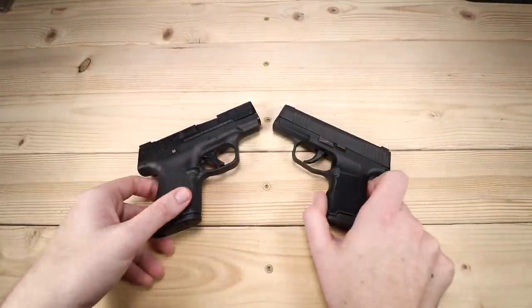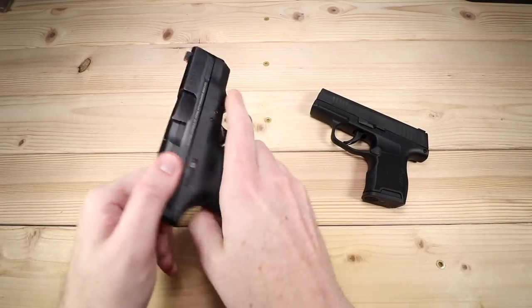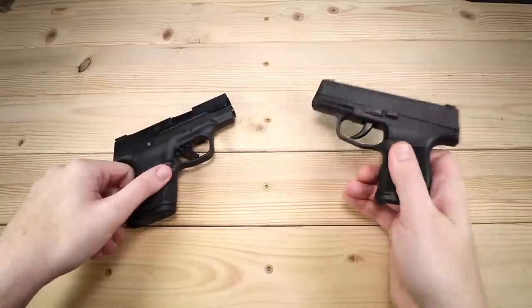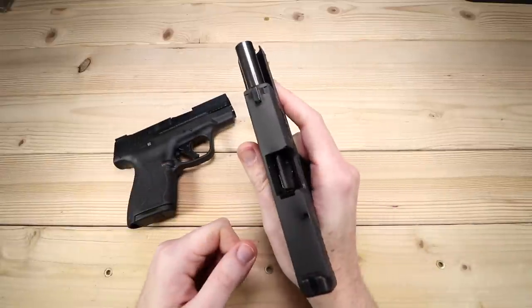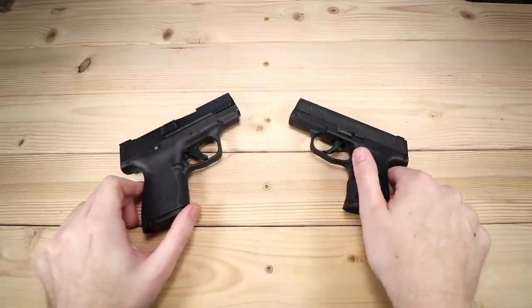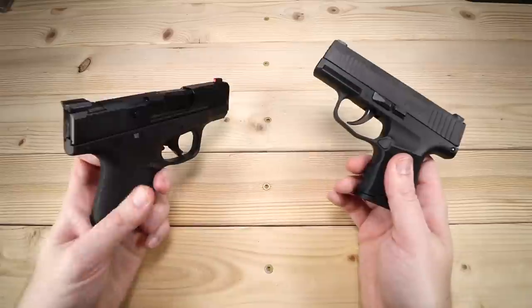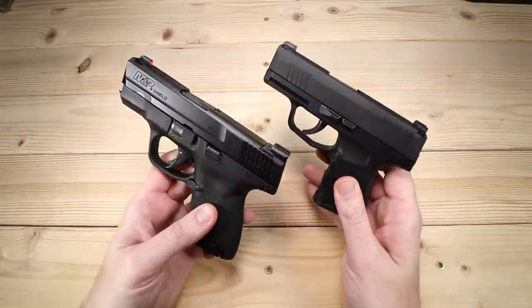So again, that brings us to today. And just for the sake of argument, we'll make sure that both of these are unloaded. Every once in a while, somebody leaves me a comment and says, don't do that, don't treat us like children, we know they're unloaded, which I appreciate. However, just for the sake of argument, I'm doing it anyway. All right, let's take a look at the specs here real quick.